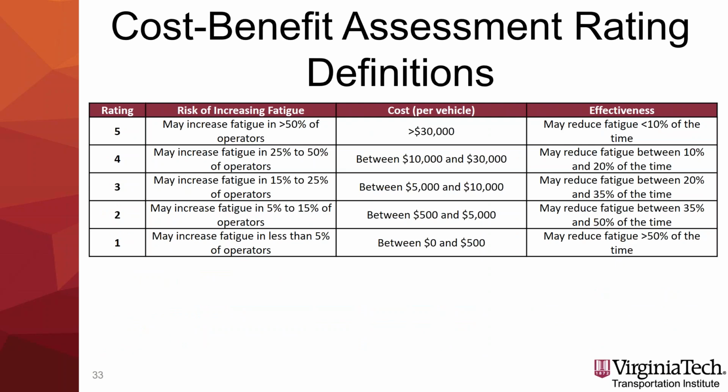Next we wanted to try to estimate the cost benefit associated with possible solutions to eliminate fatigue due to equipment factors. We couldn't do a traditional cost benefit analysis because we didn't have specifics on how each type of equipment would eliminate crashes or improve vehicle maintenance. So we couldn't do the traditional full benefit cost analyses.